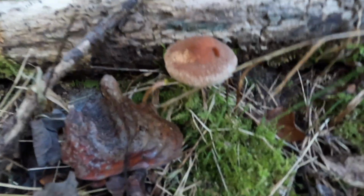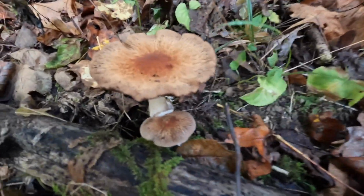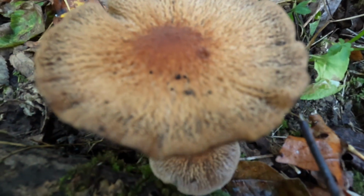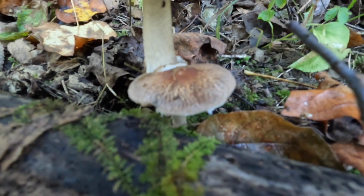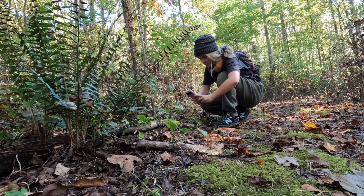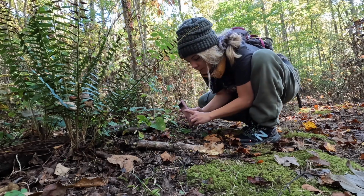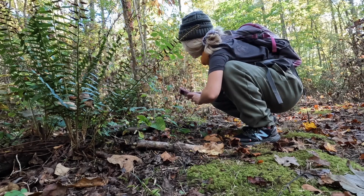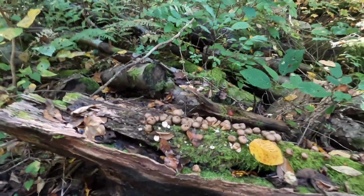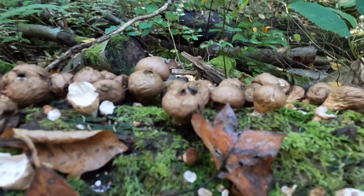Hey, I think this is more of that wrinkled Psathyrella that we found the other day. And this one's like a giant one. The caps are so cool looking. Cute. Looks like we found a little puffball paradise over here. There's lots of them. Oh, look at that cute little snail.